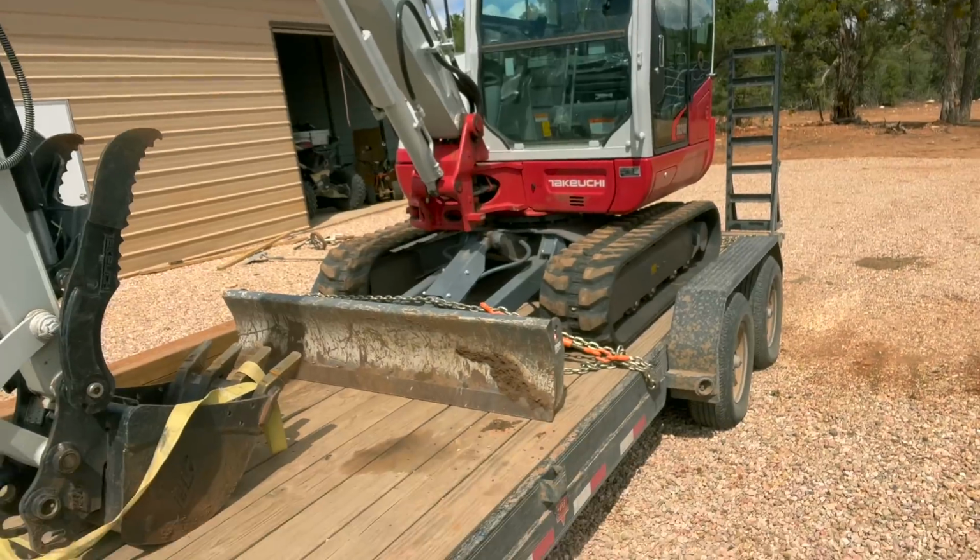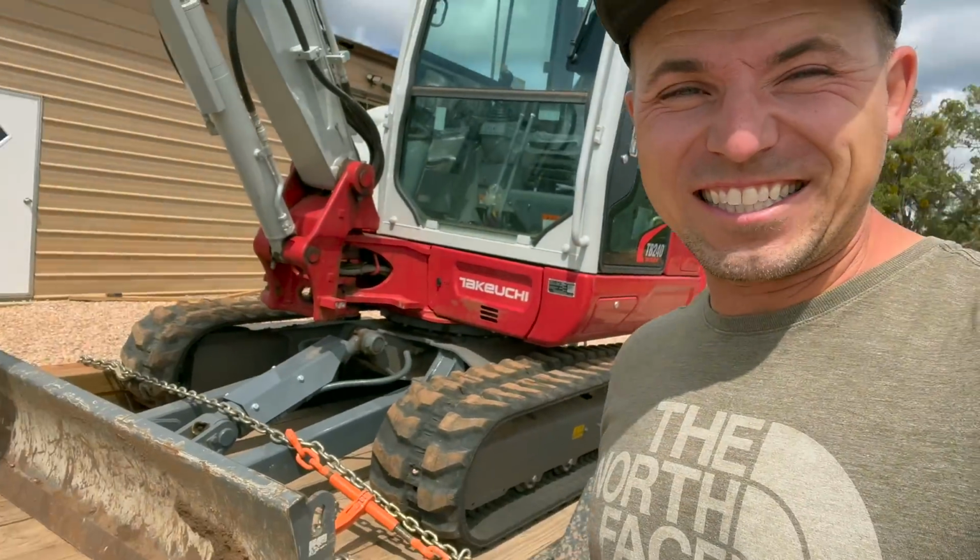All right, we got the Mini X here. I'm going to unchain this thing, take it over to the tanks and start. There's lots of stuff I have to do, but let's go over there and get to work and I'll explain everything.